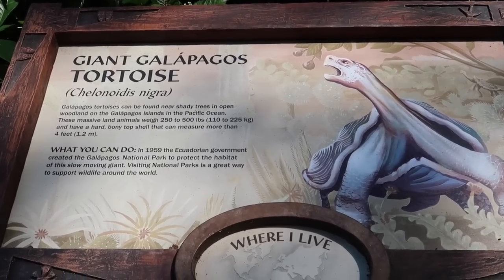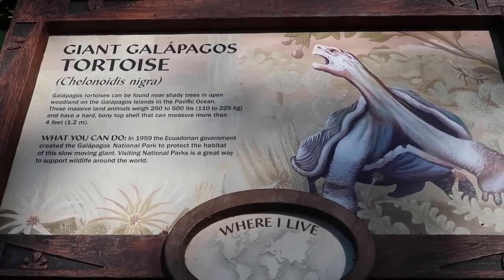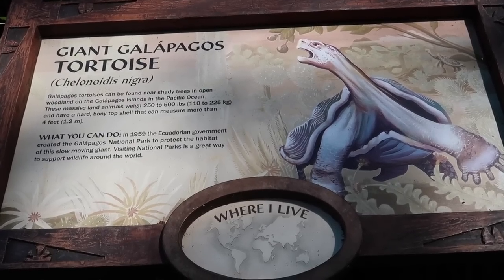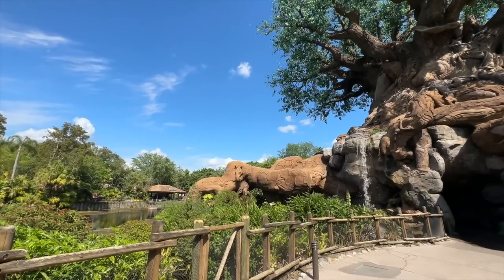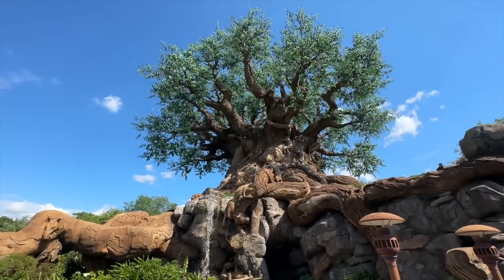Galapagos tortoises can be found near shady trees in open woodland on the Galapagos Islands in the Pacific Ocean. They weigh 250 to 500 pounds, have a hard bony shell that can measure more than 4 feet. There's nothing like finding shady areas to chill in a theme park on a hot day, especially the shady paths at Animal Kingdom, where you can often find animals just chilling in their habitats, like the tortoises. Let's walk under and around the Tree of Life.